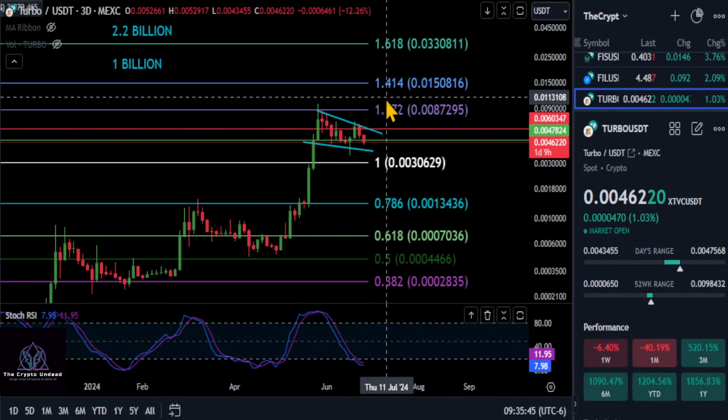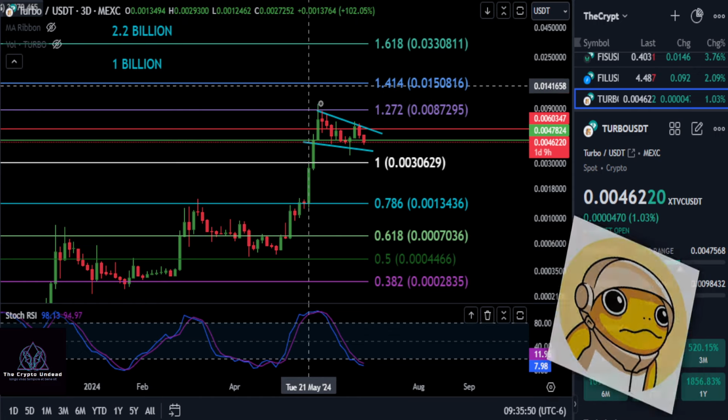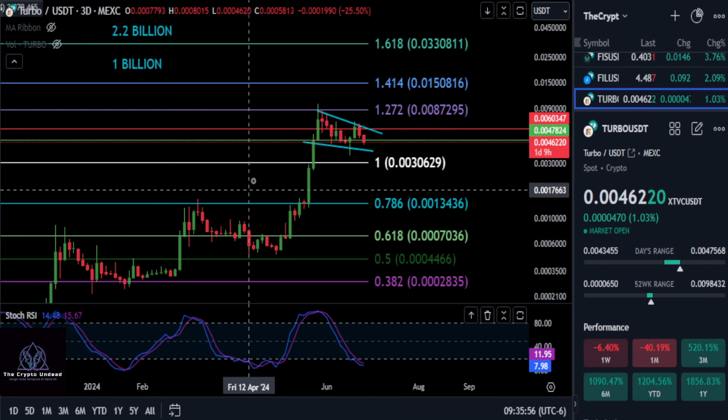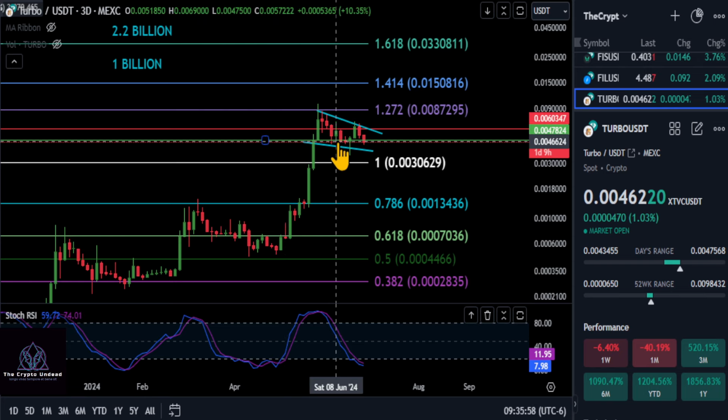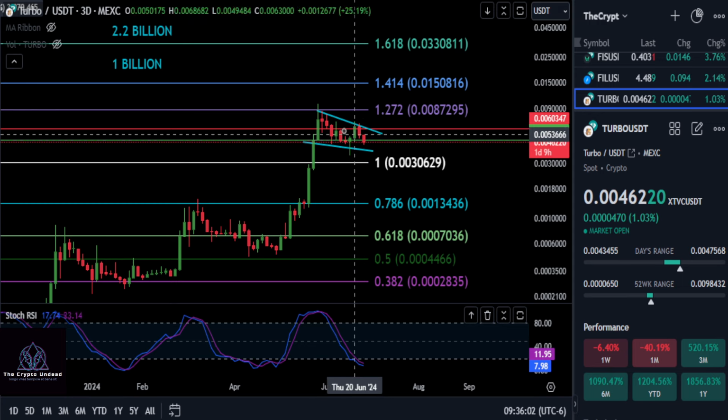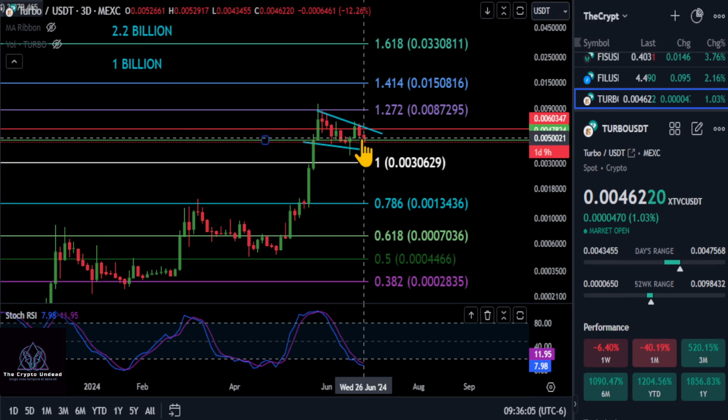All right, everyone, a quick update on Turbo here. So Turbo's looking strong still. As long as Turbo is hanging out around and above our 0047 level, this green line here from the low to the high, 236, in this bull flag pattern that it's forming here on the 3-day chart, it looks extremely bullish in my opinion here.